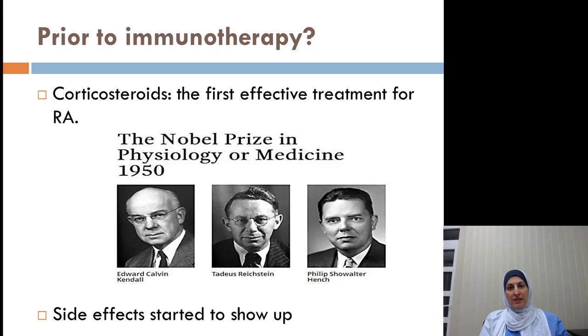Prior to immune therapy, steroids or corticosteroids were the mainstay therapy for all autoimmune and inflammatory conditions. Corticosteroids were only used from 1950, when the three doctors who invented the corticosteroids and introduced steroid therapy in the medical field were awarded the Nobel Prize. Since that time, steroids were the cornerstone medication for all autoimmune and inflammatory conditions. And actually it did a very good job.